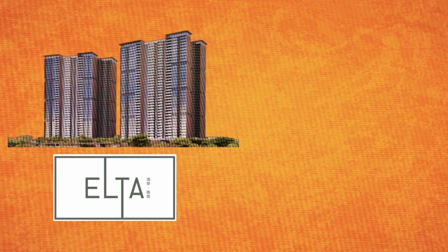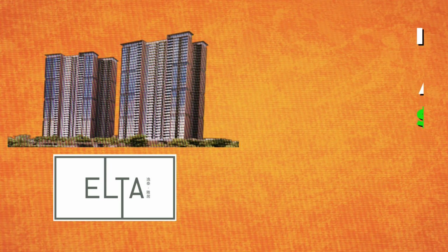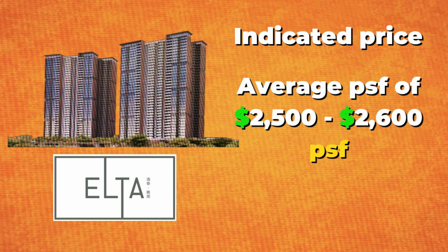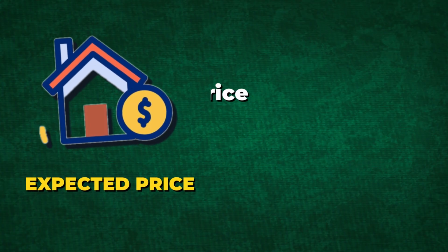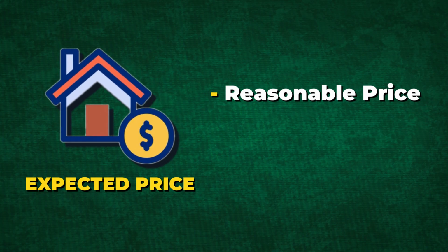So the indicative price for Elta, what has been passed to us is that it will be launching at around 2,005, 2,006 PSF. So if you ask me, if it were to be launched at this indicated expected price, my personal opinion is that it would be quite a reasonable price to enter the market because of a few factors.